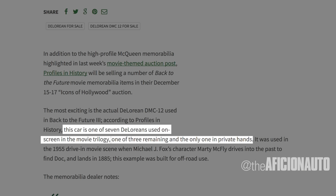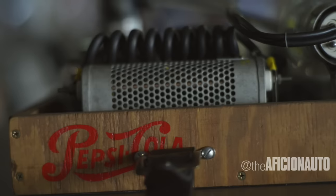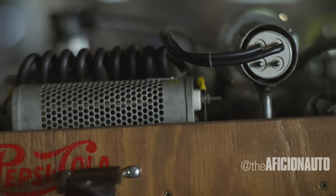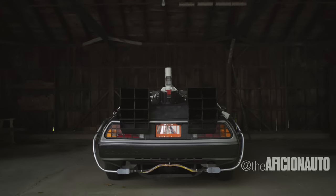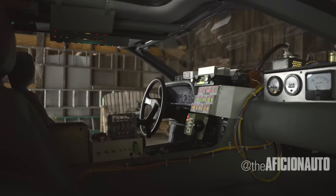I sent Patrick out to California. And of course I was just chomping at the bit. I had to get in there and see that car. And he opened the garage door, and there it was. Immediately I said, if it was up to me, I don't care how much this car costs, we have to have this car.